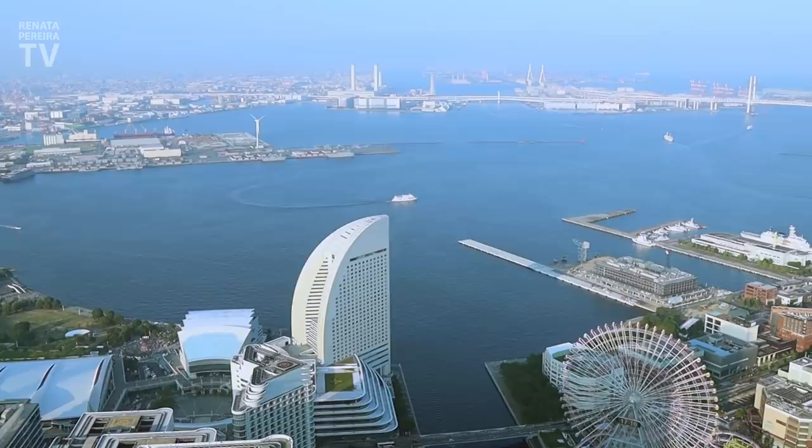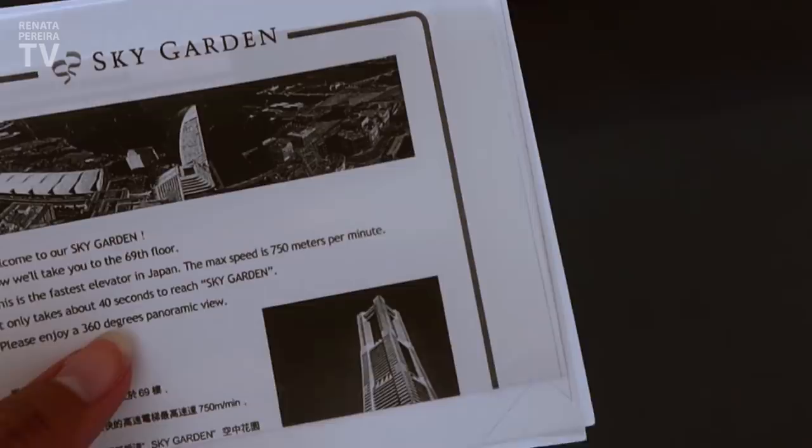Skygarden. 40 seconds to get to the 69th floor. How cool, the fastest elevator in Japan and the second fastest in the world. This was the fastest when it was built, but today it was surpassed by one in a newer building in Taipei. Inside the elevator shows the speed you're at, 750 meters per minute. Wow. Your ears even pop.